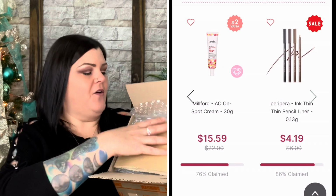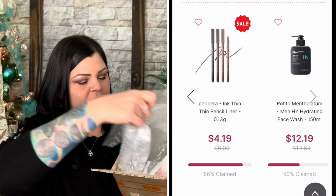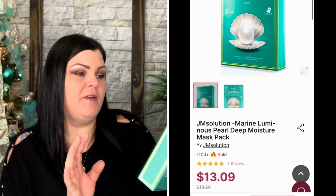So let's go ahead and see what we have now. Everything is down in this bubble wrap. And look at all these products we have this month, you guys. I'm super excited. Okay, so let's start off with this first item right here. We have this big old box right here, which looks like it's going to be face masks.